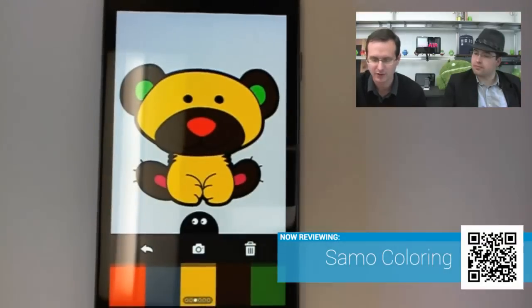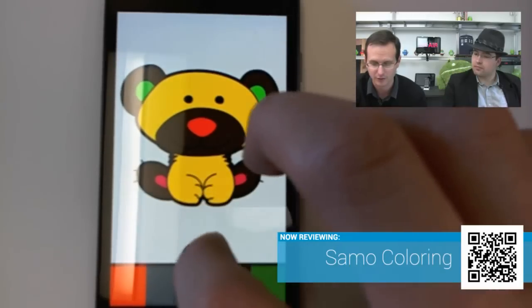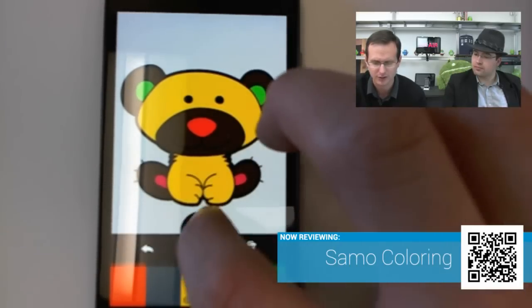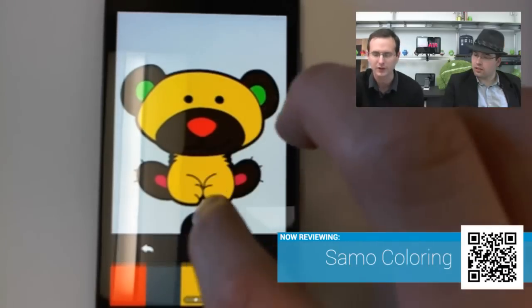Now, having the little eyes, this is interesting. Now and then, so you actually drag it. You can click as well. Click target doesn't seem to be working 100% of the time, so that's a bit of feedback, but yes, it also works.